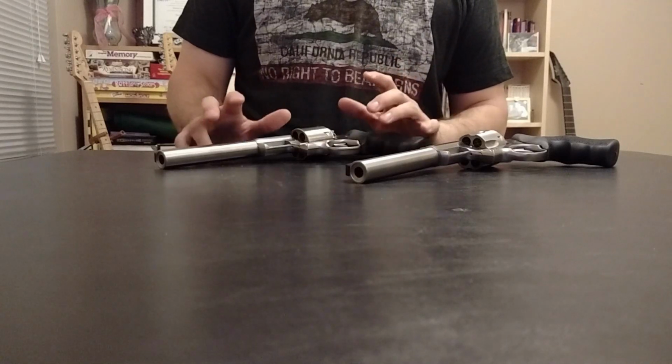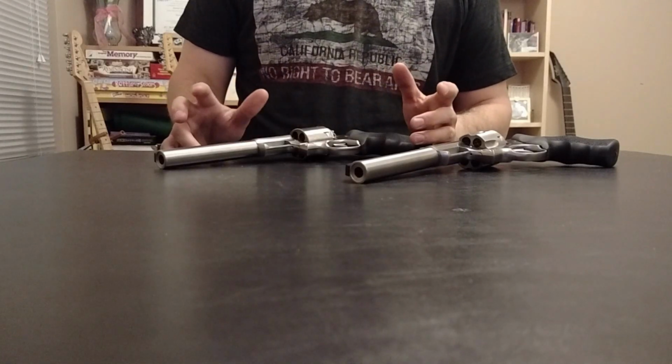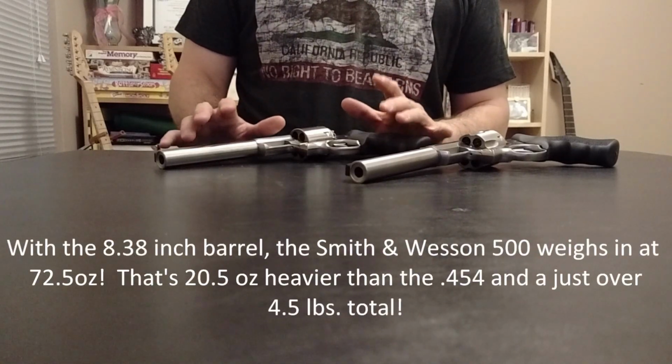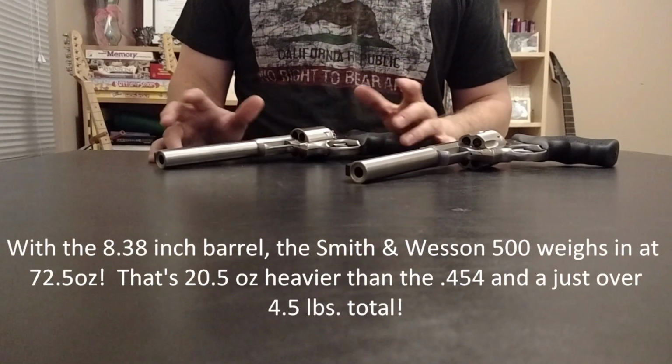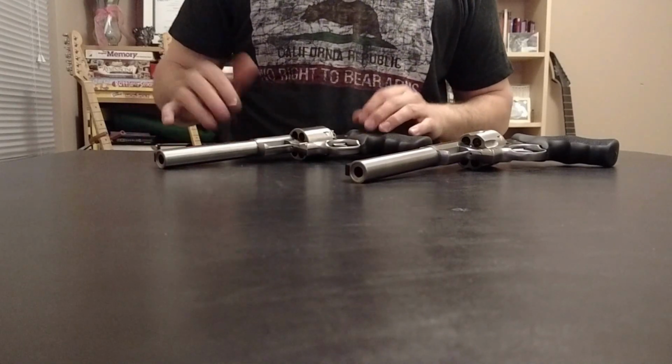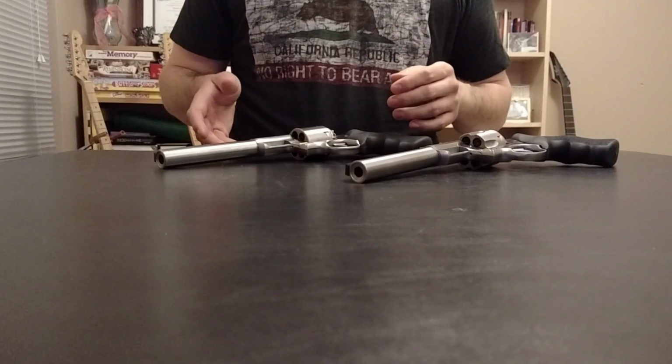For anybody who's not aware, keep in mind that the 500, I believe, is heavier, and it also has a very well built-in muzzle brake that helps alleviate some of that recoil, whereas this gun doesn't. This gun has no muzzle brake, so it's got nothing to help you there.